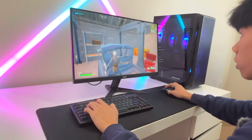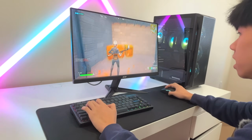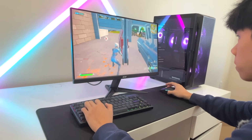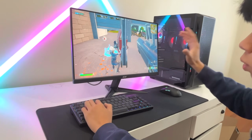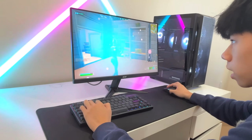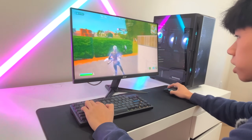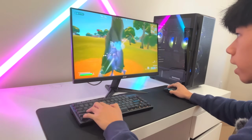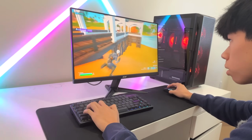But once I landed in now, you guys can see we're running about 90 FPS. What the heck? Frames just changed so quick, but sometimes it drops down to about 70 FPS. That's about the lowest I've seen it. The PC isn't overheating or anything, so I don't think it has to do with that. It's probably just the specs itself, or maybe the dual CPU is actually hindering the performance. That is a thing I've heard of before.